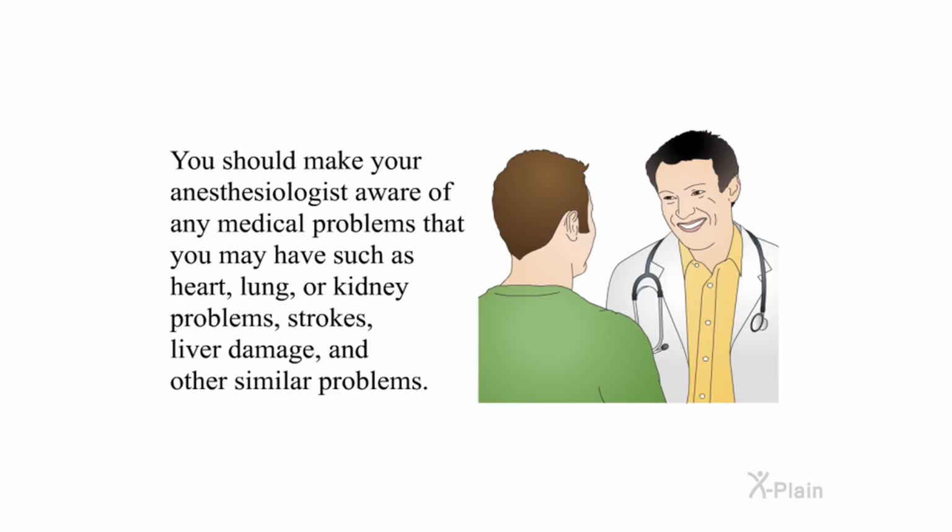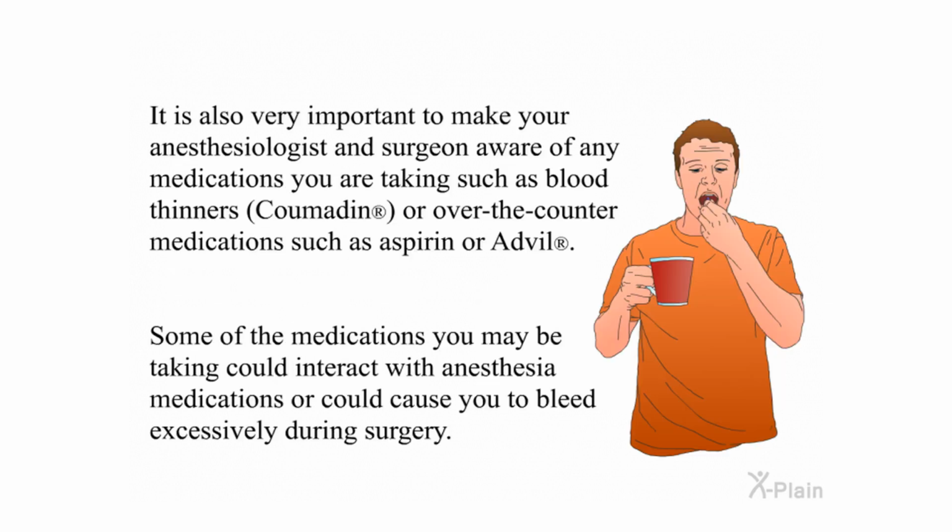You should make your anesthesiologist aware of any medical problems that you may have, such as heart, lung, or kidney problems, strokes, liver damage, and other similar problems. It is also very important to make your anesthesiologist and surgeon aware of any medications you are taking, such as blood thinners, like Coumadin, or over-the-counter medications, such as aspirin or Advil. Some of the medications you may be taking could interact with anesthesia medications or could cause you to bleed excessively during surgery.